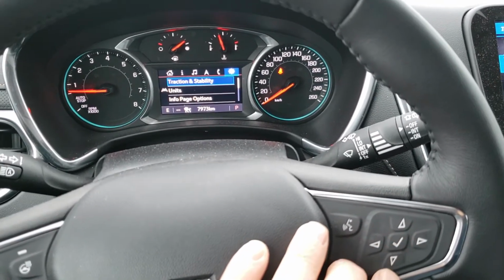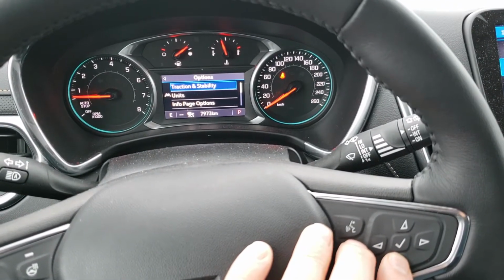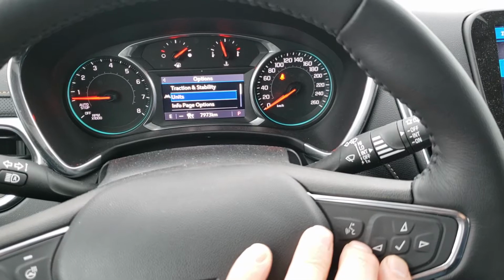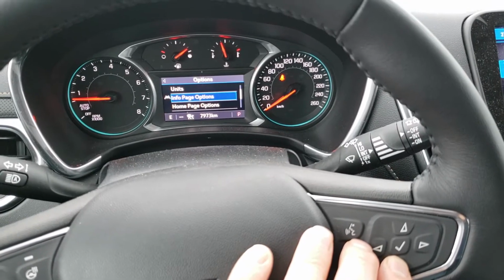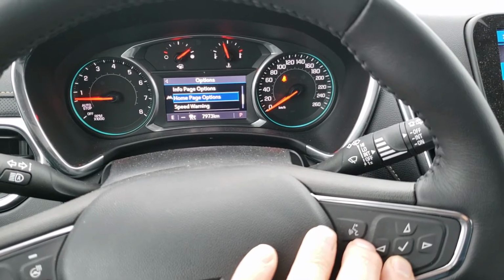So just quickly going through the setting menu, you can see the little scroll bar along the bottom. We have our traction and stability control we can turn off. We can move from miles to kilometers. We can change our info pages, and we can change our home pages.